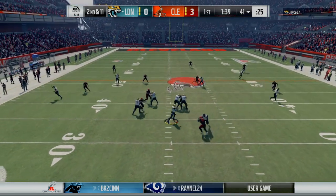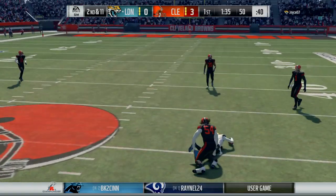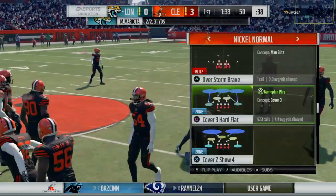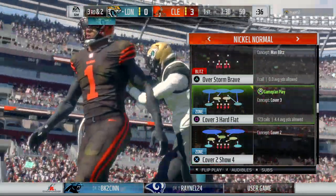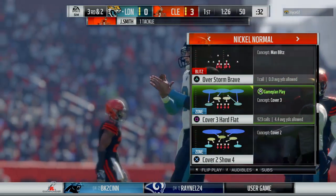Now a 2nd down throw for Mariota. Flushed out right. That's complete to John Ross. And he'll get it out to midfield. Looks like they'll spot it right at midfield at the 50. And they'll get 9 there as that sets him up better for 3rd down.